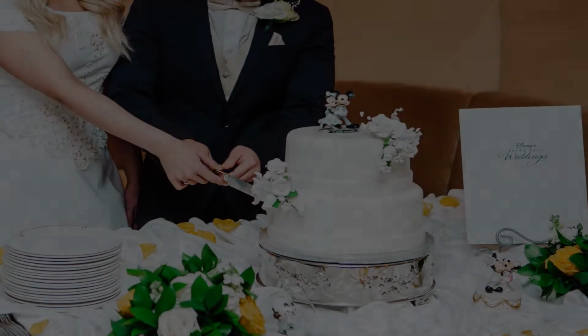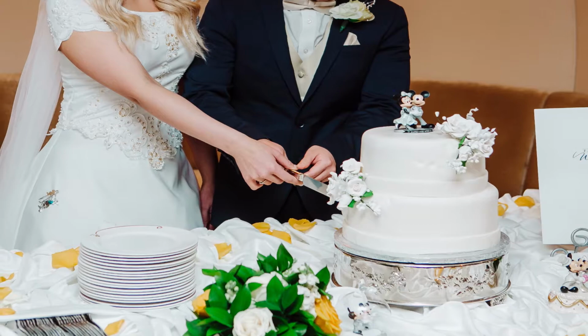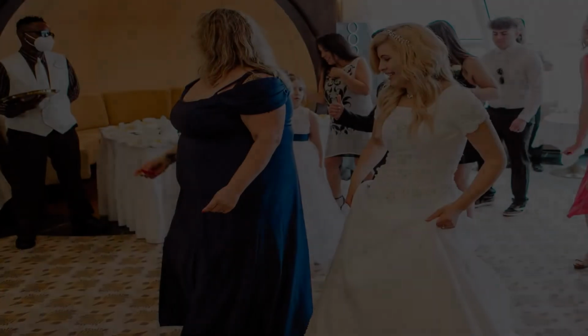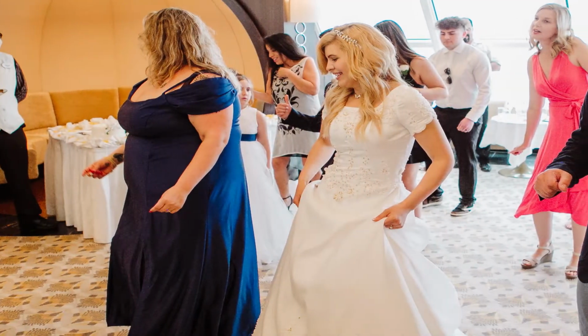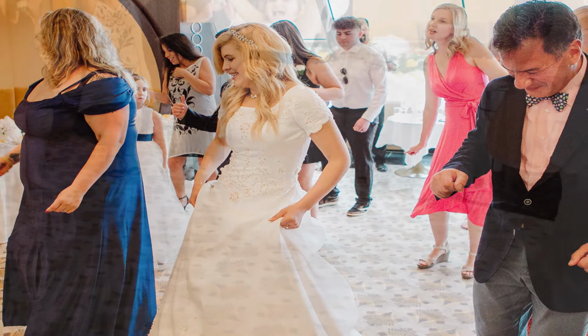After this, a toast can be offered by a family member, friend, or someone from your wedding party. Once that's all done, the couple will then be invited to cut their wedding cake and mingle with family and friends. The remaining duration of your reception has no structure, so hey, might as well have fun with it. For my reception, we used the remaining time to dance to our favorite songs, perform the bouquet toss, and capture fun photos with all of our wedding guests.